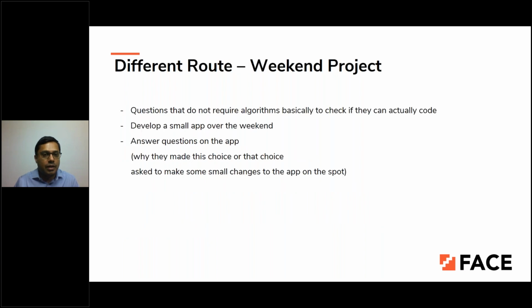Now, there's also a different route that we have observed in the last year, wherein smaller startup tech companies, so when we say product companies, we often think about Amazons and Googles and Facebooks.